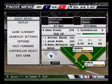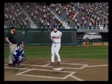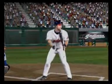And look where this pitch is. Right in the happy zone. He loves that thing middle in, and he explodes right through it. Drew Stubbs will try and erase his 0-for-4 in the ballgame.